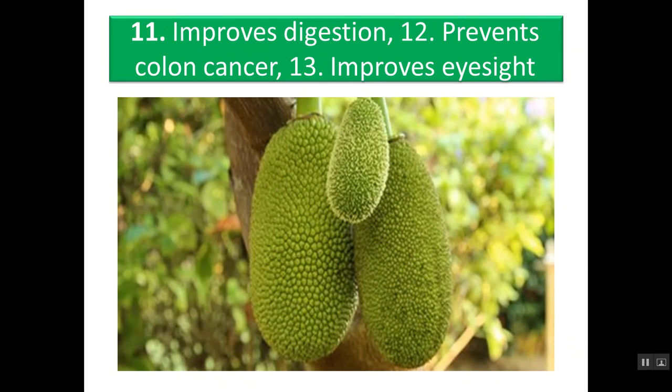Number 12. Prevents colon cancer. Jackfruit is high in dietary fiber that cleanses the toxins from the colon. Hence, it reduces the toxin effects in the colon and gives protection from colon cancer. Antioxidants in jackfruit protect from cancer, aging and degenerative disease.